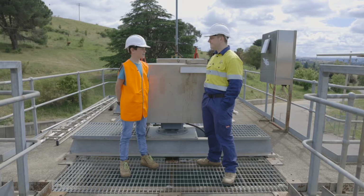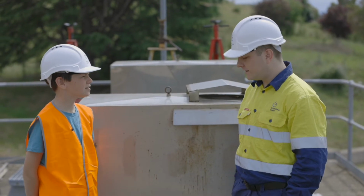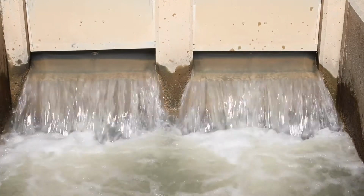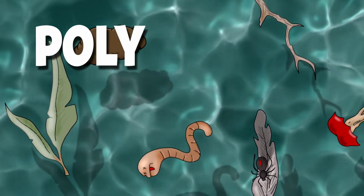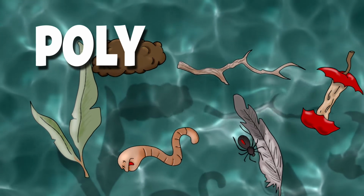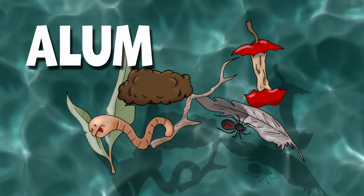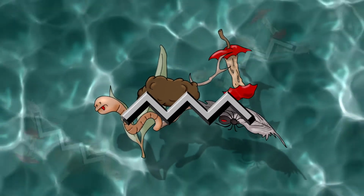Yep. Okay, so the water from the river's been pumped here. What happens next? Yep, so here we are at the rapid mix tanks where we dose a chemical called poly, because it's a polymer. So what does poly do to the water? So the poly helps bring together all the organic materials such as plant and animal waste. We also add a chemical called aluminium sulfate, or more commonly referred to as alum, in this step. Now the alum actually works to bring all the contaminants together to form what we call flock.